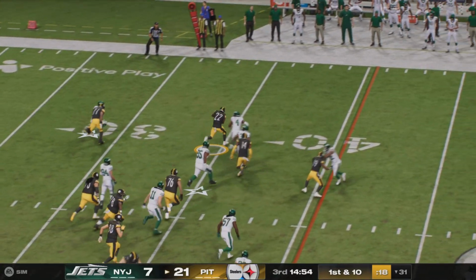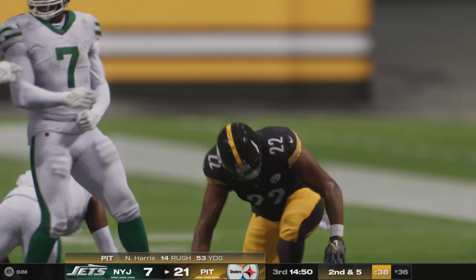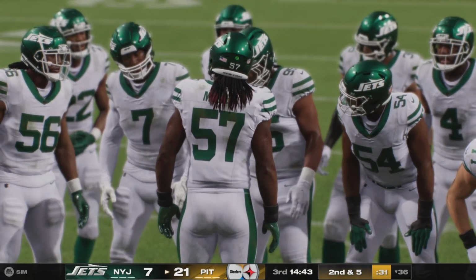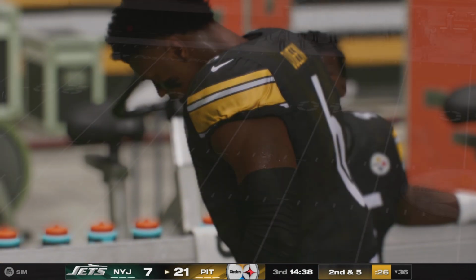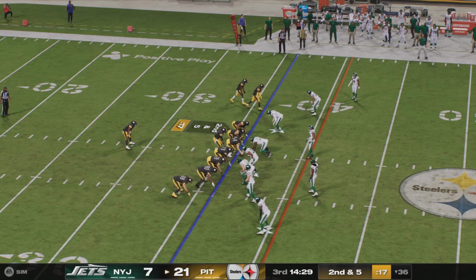On the handoff, it's Harris. And he'll get about 5. Najee Harris, the ball carrier. TJ Reed on the tackle. It's a gain of 5. Brings up second down 5 at the 36-yard line. They'll break the huddle. It's 2nd and 5.